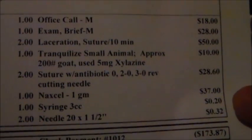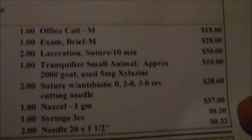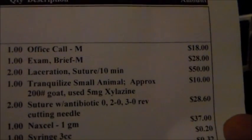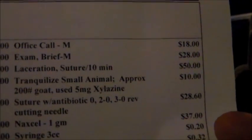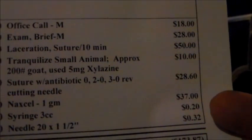I have to milk her about every 4 hours to keep her from bagging up. And I'm going to watch her really close to see if flies are bothering her, because that would be really bad if she got maggots in the incision or in the stitches. So I'm going to watch that, and there we go.